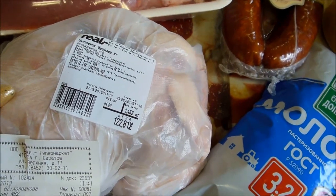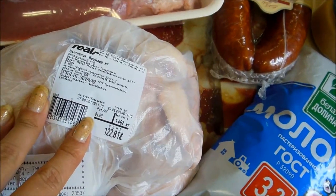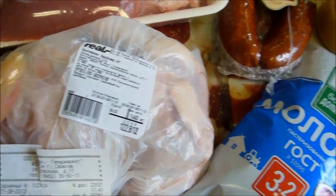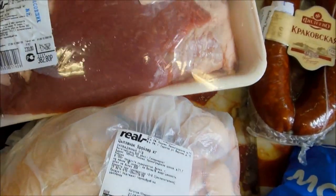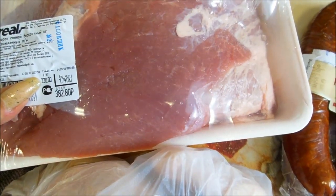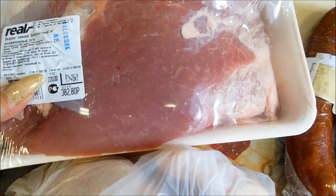$3 something. So $3 a kilo, but maybe $3.50, something around like this. Also have pork. Pork is around 220 rubles a kilo, which is again around $8 a kilo.